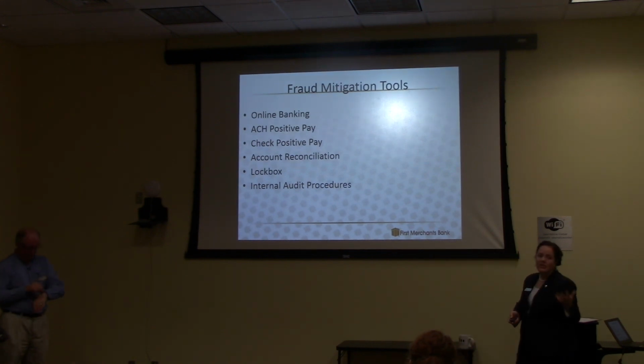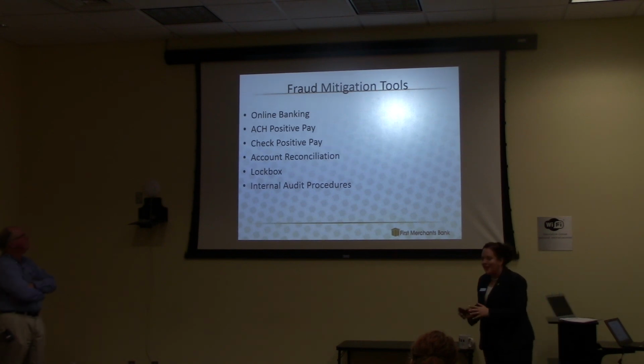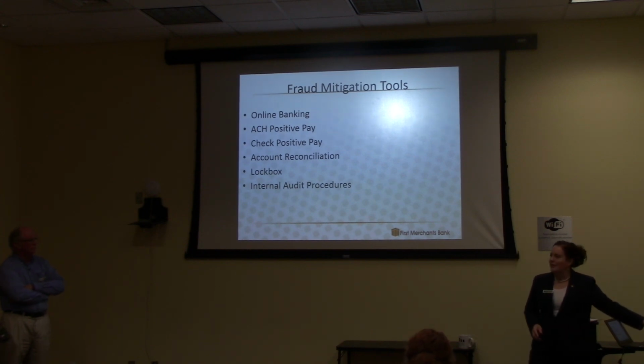Account reconciliation, it's your number one defense. Somebody on your team needs to be looking at that on a daily basis. We talked about lockbox, having internal audit procedures. The people who are sending your invoices, the people who are receiving your payments, cannot be the person to audit those payments. The internal fraud that can go on is significant.